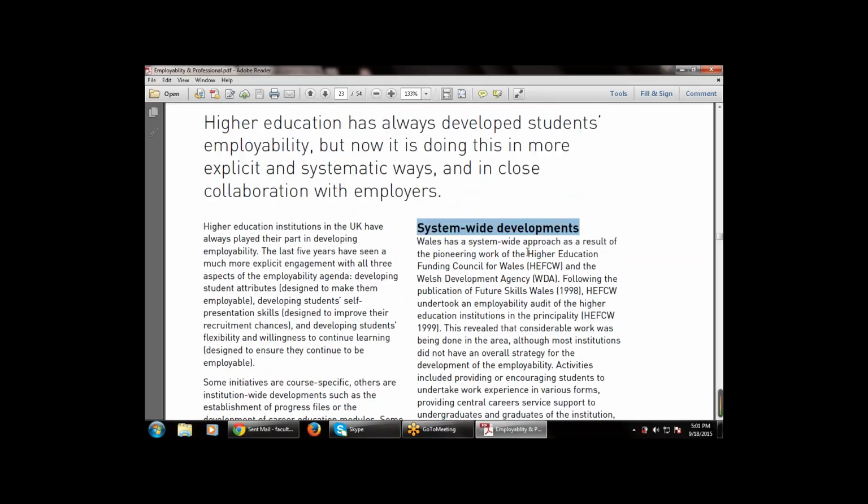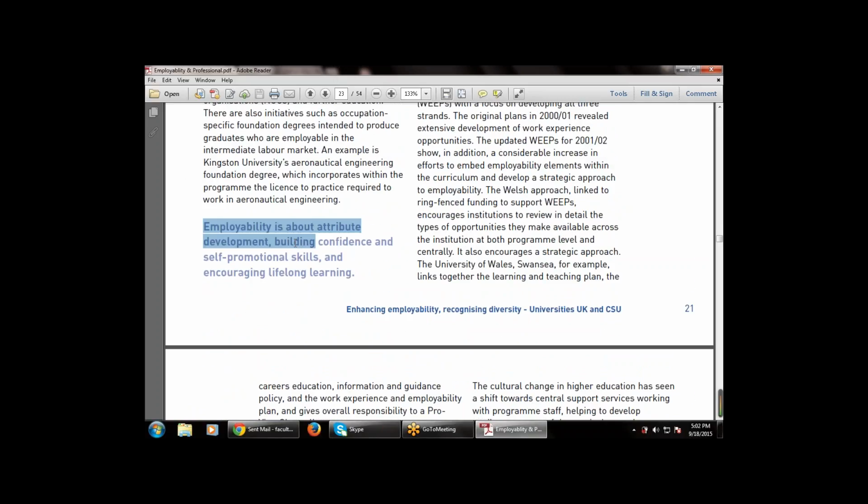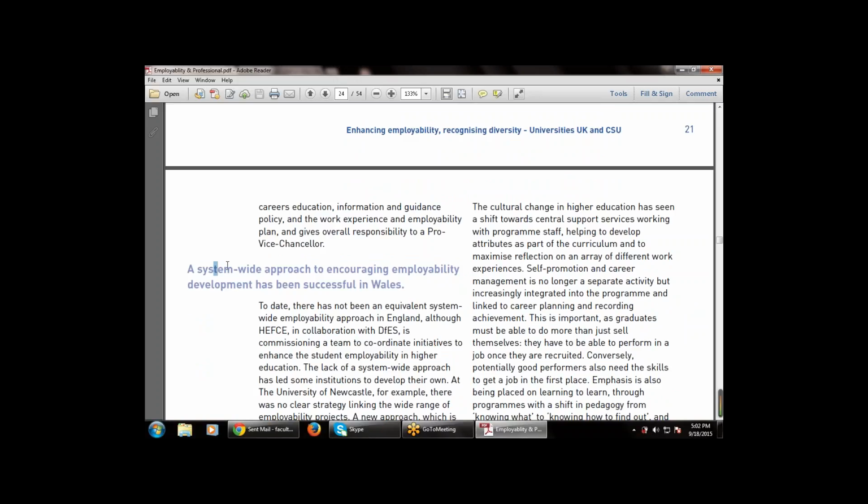Then there is system-wide development, using concepts like the founding council of Wales and the Welsh Development Agency, the WDA. So employability is about attribute development, building confidence, self-promotional skills, and encouraging lifelong learning. That is how to develop the attributes, how to build and gain confidence, what the self-promotion skills are, and how to encourage lifelong learning. A system-wide approach to encouraging employability development has been successful in Wales.